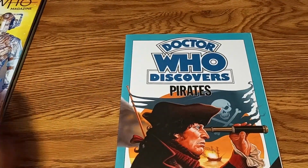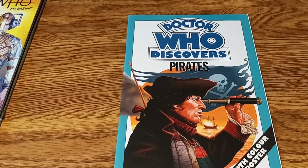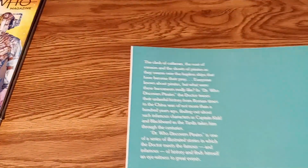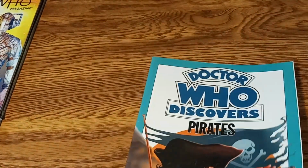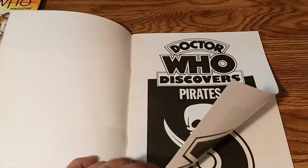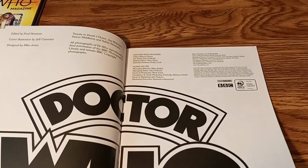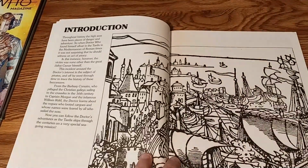All right, so now here's the little bonus magazine that comes in the issue. This is a smaller version of that poster we just saw. Doctor Who Discovers Pirates. And nothing much on the back cover there. It has a kind of matte feel to it. Looks like a kid's book type of thing. I don't know what it is. So it's sort of like a little kid's book. Well, this is interesting.